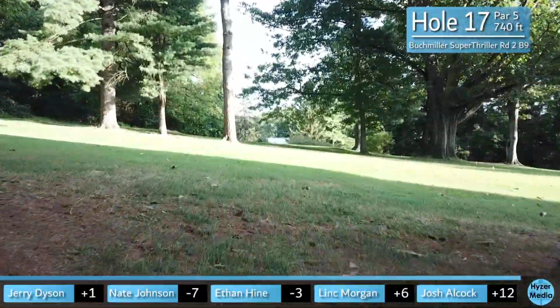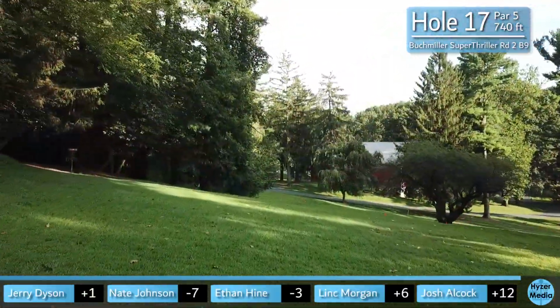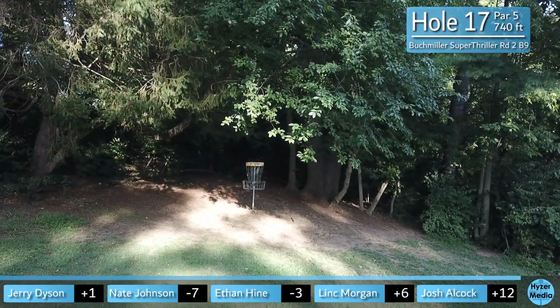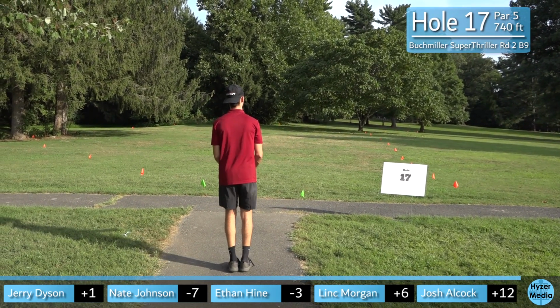A lot of people are going to be playing on the left side of this fairway for most of the hole until they get out here into the open, and then it's going to kind of open up for a little hyzer down into the basket. Hopefully you can stay in bounds and find your way up and down for a birdie. Some aggressive players might go big hyzer off the tee. Yep, Ethan, he's going to line up this big hyzer. He's got to make up some strokes, so he's going as aggressive.